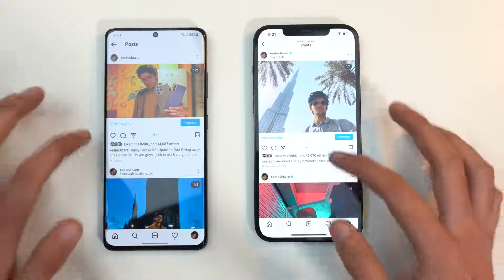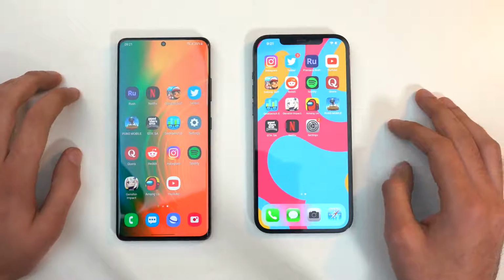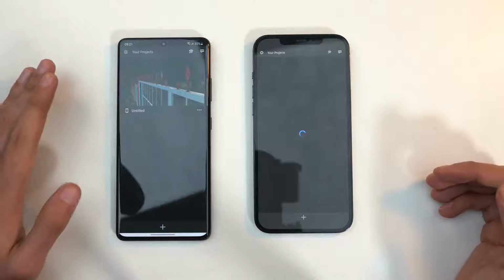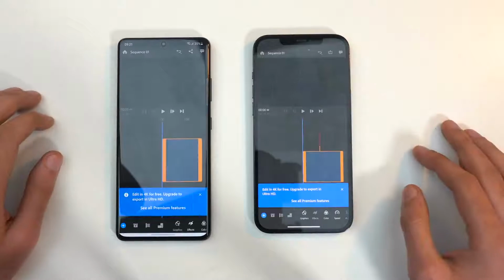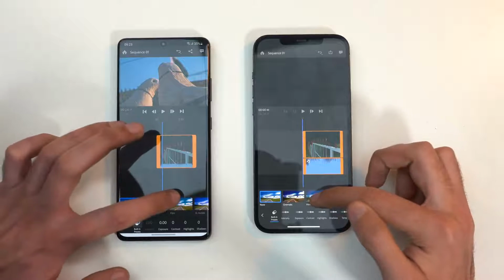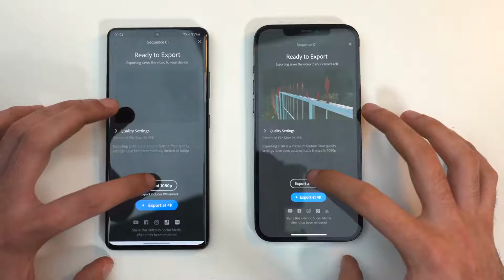Let's see if we tap on the post. Yeah, so far so good on both phones. Let's check out the rendering performance. This is where Apple A14 is unbeatable. Let's see if Exynos 2100 has anything on this bad boy. So we have same video clip on the timeline. We're just gonna add some effects on both of these two clips and also add the same color LUT as well. Time to export this at the same time. We're gonna be using the 1080p option.